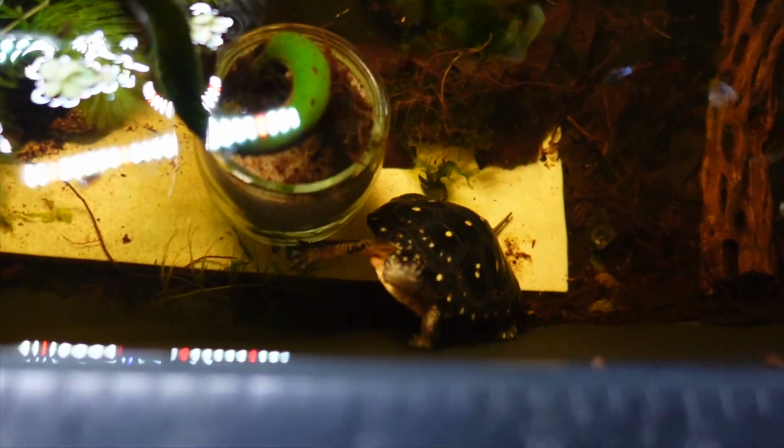That little idiot. She's getting really big. I forgot about the shrimp tank. Yo, is this thing on?